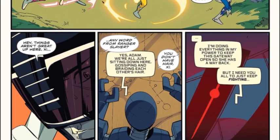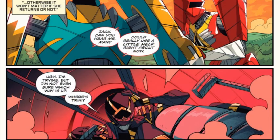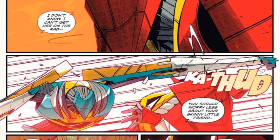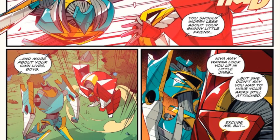Adam, showing a lack of confidence, calls G to check in, and after he gets his sarcastic quip out of the way, he says he's doing everything he can to keep the gateway open for Ranger Slayer and needs them to keep fighting. Jason establishes contact with Zach, who's had his bell rung. Jason can't raise Trini, but Garrison informs him with a punch that he should be more concerned about himself. He drops Kiya's plan. A little turnabout is fair play, keeping the Rangers in dumpsters. But Garrison says he can always rip them up a little bit first.